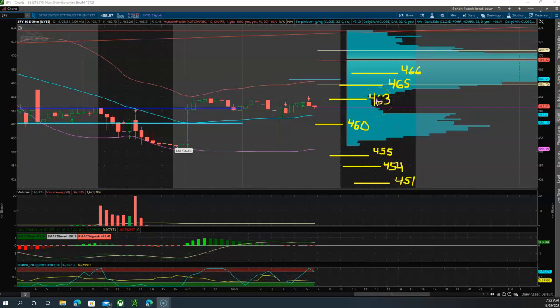Let's go visit the levels of resistance. We're going to have 463, 465, and 466. Now, I have a level drawn at 460. 460 is going to be the battleground in the middle. So what we have coming out today is that we could likely see a scenario where it's going to be hard to describe it as a trend up type day structure, but it may very well be.